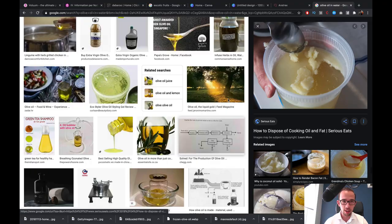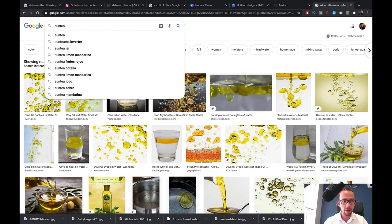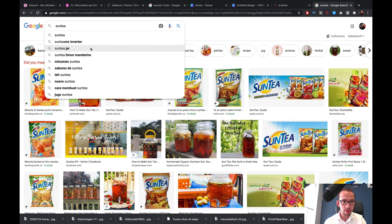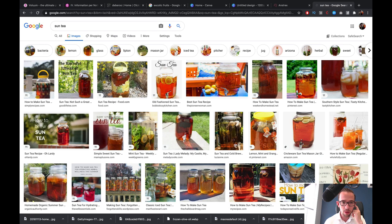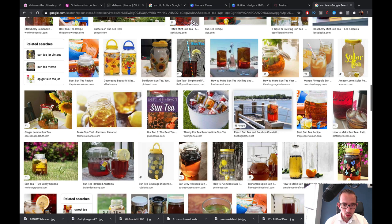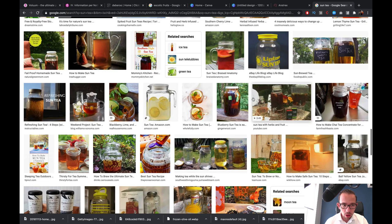All right, what do you got? Sun tea. Like this? Yeah. And then you can go through sun tea jars, because there's some images where you can see the tea ferment a little bit. I just went sun tea in images, and there's some pretty good images. Some of them are squared, though. Like, this one was really good. Let's see. Copy. I just sent you a link.